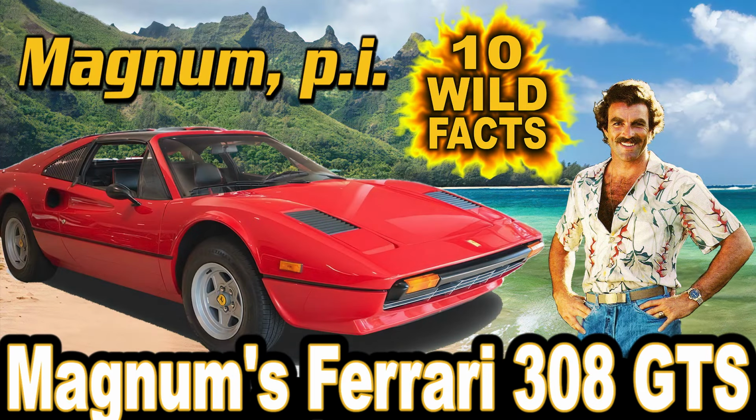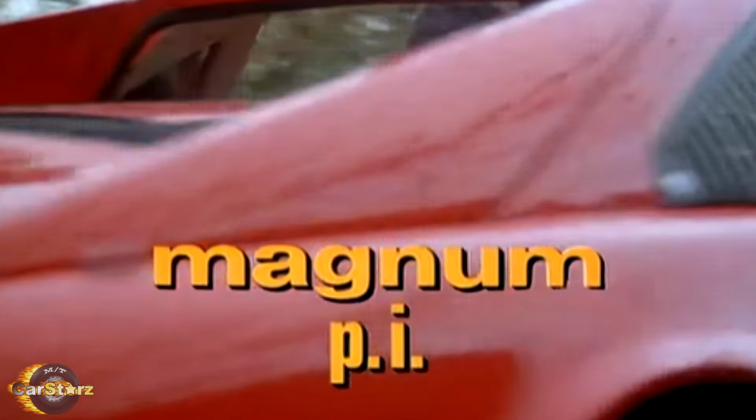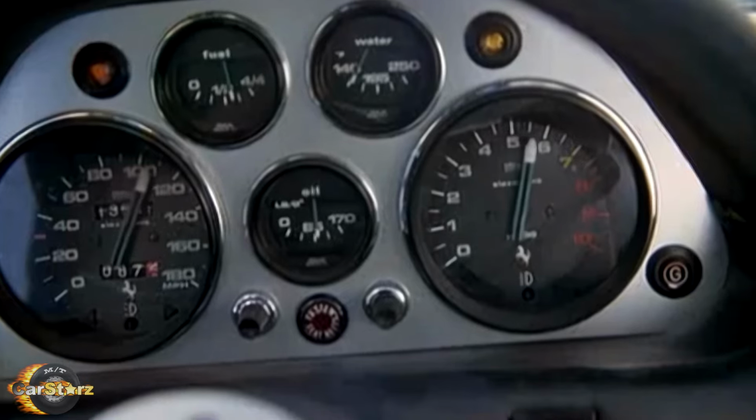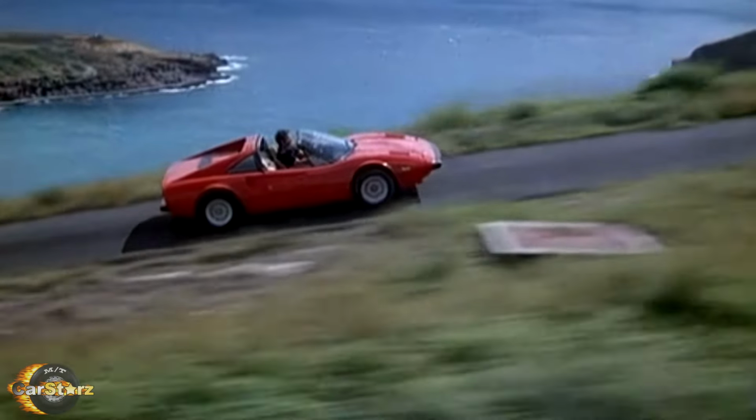Hey folks, and welcome to CarStarz' 10 Wild Facts about Magnum's Ferrari 308 GTS in the 1980 TV series Magnum P.I. Fact number 1. It's estimated that there were approximately 15 different Ferrari 308 GTS series cars used throughout the 8-year run of the show, with around 5 different 308s being utilized for any given single season. Some were used as hero cars and some were used for stunt driving and/or chase scenes.